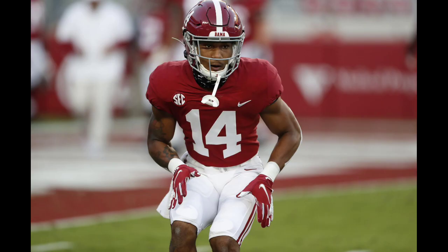Now moving on to safeties. The first safety we're going to go over here, hailing out of Alabama, standing 6 feet tall, weighing 193 pounds, we've got Brian Branch. For Brian, he's a prototype closing and recovering safety. So very good at closing on a play and recovering.